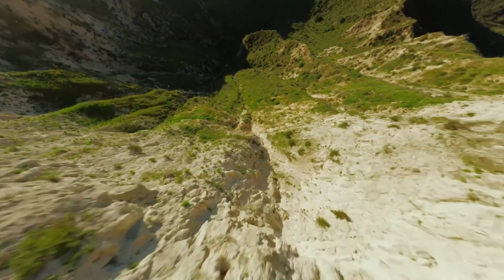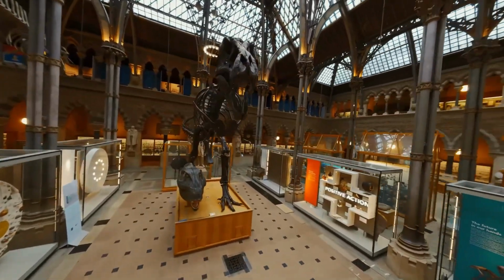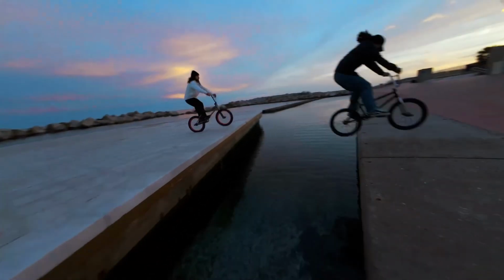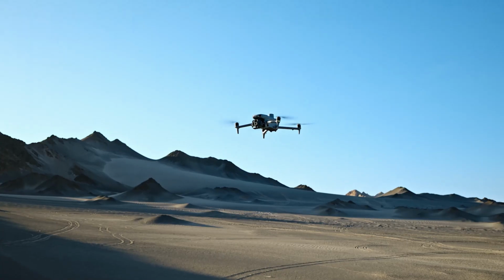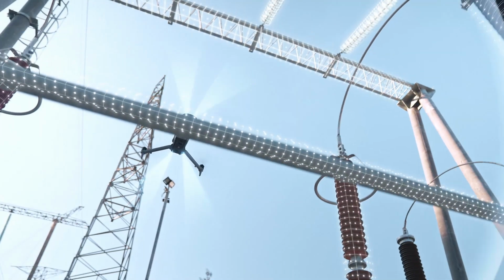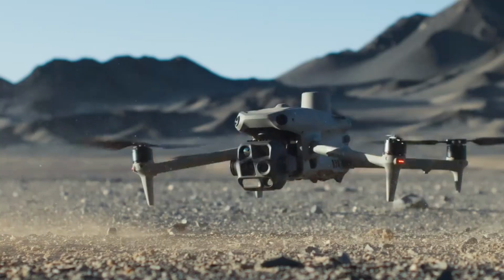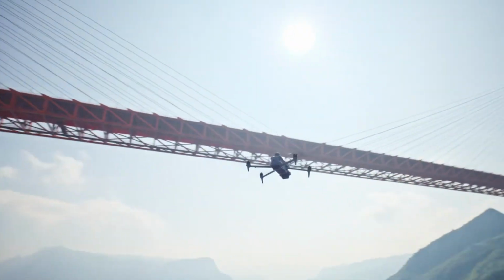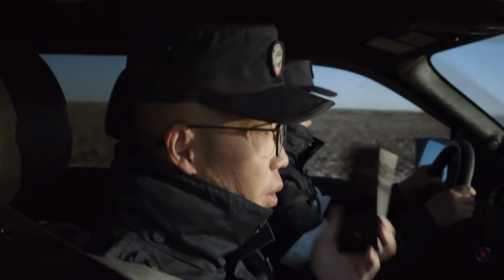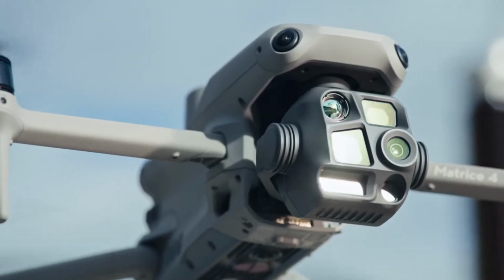With enhanced obstacle avoidance and upgraded motion controls, Avata 3 could redefine the FPV experience for both beginners and professionals. Number 4. Matrice 4. Designed for high-speed aerial mapping and surveying, the Matrice 4E features a 24mm wide-angle lens with a mechanical shutter, allowing for rapid 0.5-second interval shooting. Its smart 3D capture feature enables the creation of rough models and mapping routes directly on the remote controller.